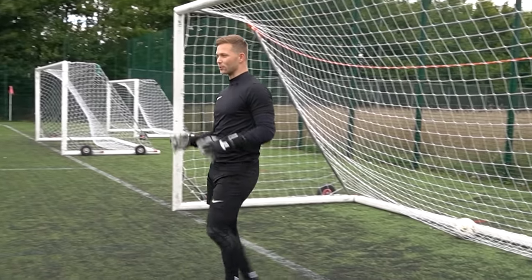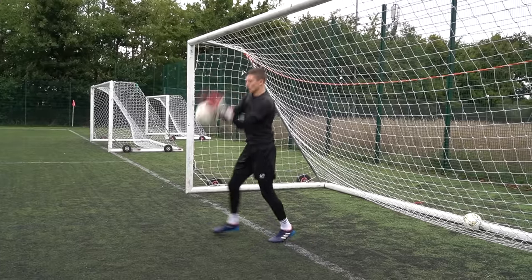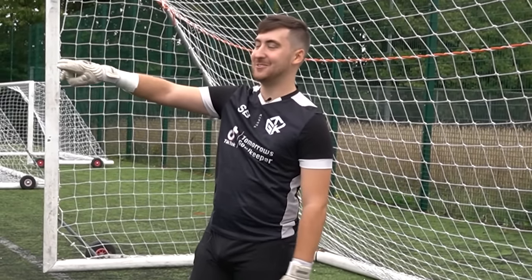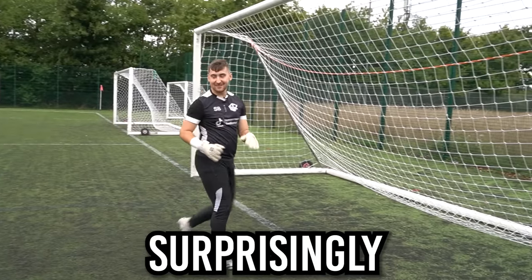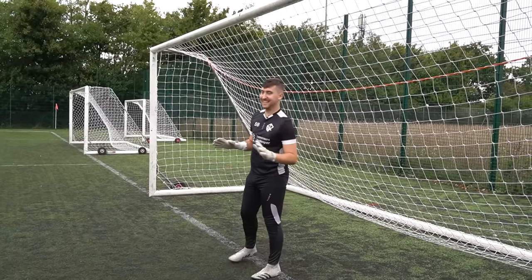Easy. See, those are perfect. That's the exact speed you want to catch a normal ball at. Whoa. These two are some absolutely phenomenal goalkeepers. And I don't really play anymore, I coach, so this is going to be a little bit dodgy. Going surprisingly well so far. I'll take that. If I can get through 60, I can live with not catching a 70.